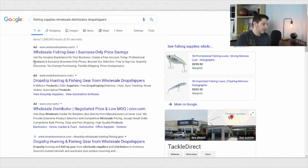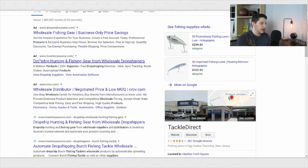So let's scan through all of the results. Currently we have Amazon Business. Now we want to sell on Amazon, so this is obviously probably not going to be a good supplier. The next one is Inventory Source. Now I already know what that is, but if you don't know what that is, you would research it, or you would actually read it. So it says dropship hunting and fishing gear from wholesale dropshippers. It says 8 million products, 230 suppliers. So right there, this shows you that this is not a supplier itself. They said that they have 230 suppliers, meaning that they are basically just a software, or a catalog of other suppliers. Now that's not what we're looking for.